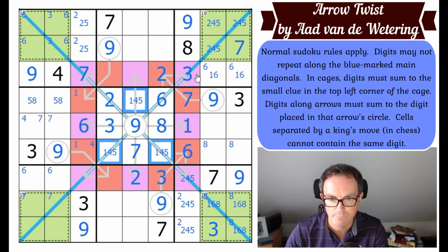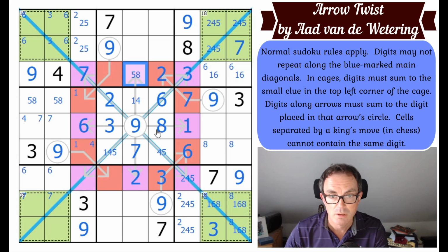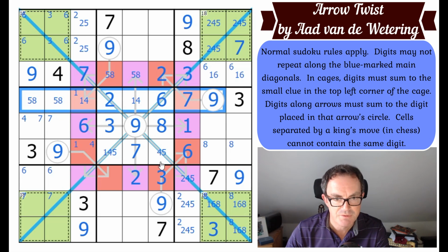Why am I doing that? That's got to be 1, 4, and 5. That's not 1. Don't know. There's a 5 here, look. So this square is now 8 or 5. In fact, that square's 8 or 5 as well, just looking at the row. I wasn't looking at that though. So this is 1 or 4, which we could have seen from this row.